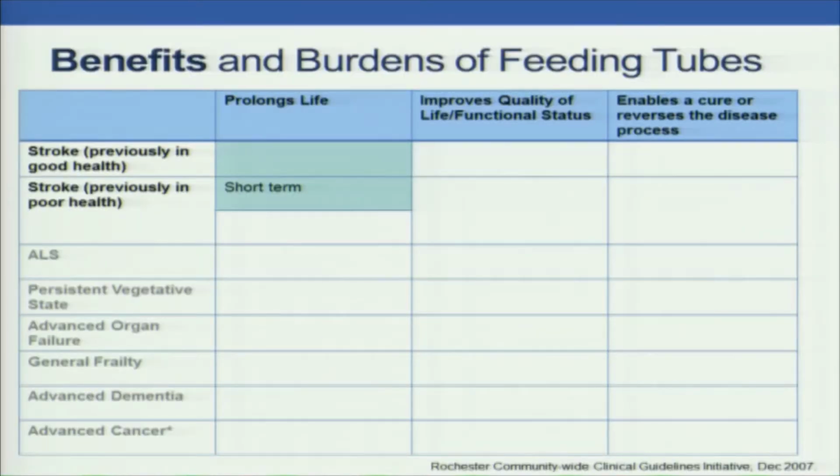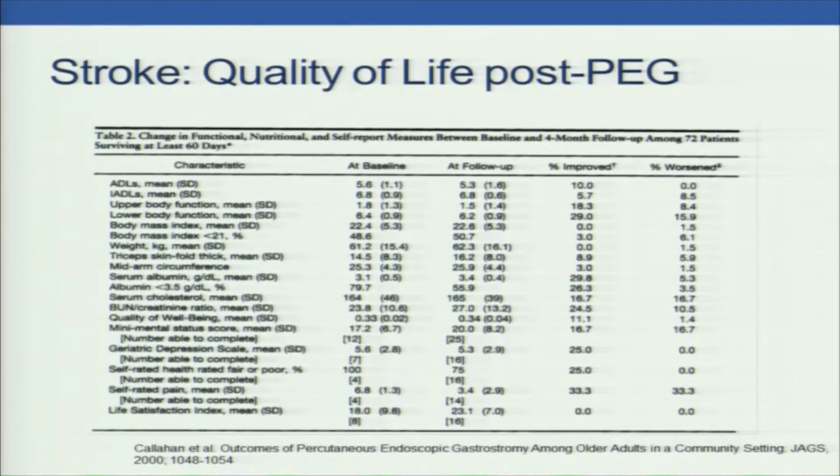For patients who had a stroke, we know that PEG tube placement does prolong life for patients who were previously in good health, and even for patients who were previously in poor health. What that means is essentially a large burden of comorbidities or not. However, what about quality of life? This particular study looked at a group of patients who underwent PEG tube placement. The majority of the patients in the study turned out to be stroke patients. And what they did was look at baseline functional and nutritional status and well-being, and then compared that at 1 year post-PEG placement.